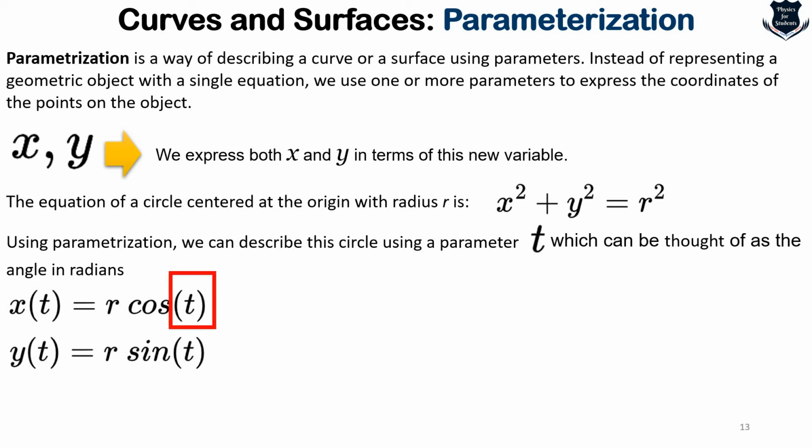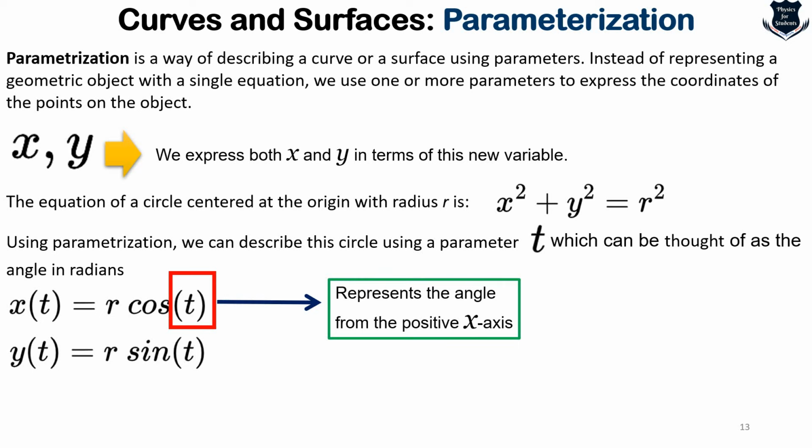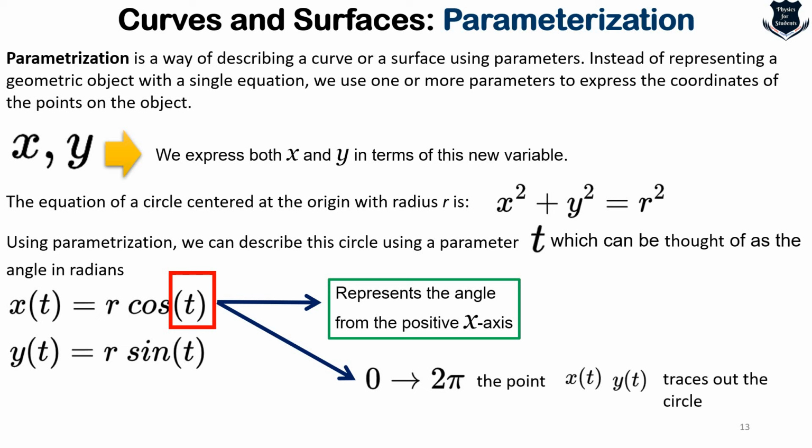So what happens, t is basically the parameter and it usually represents the angle around the circle. So r is the radius. I have not drawn that circle, but as you can easily understand, it represents the angle from the positive x-axis, and this t varies from 0 to 2 pi. That means the points x and y that trace out a circle will vary from 0 to 2 pi.